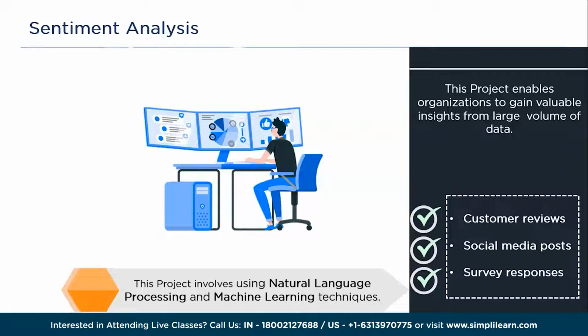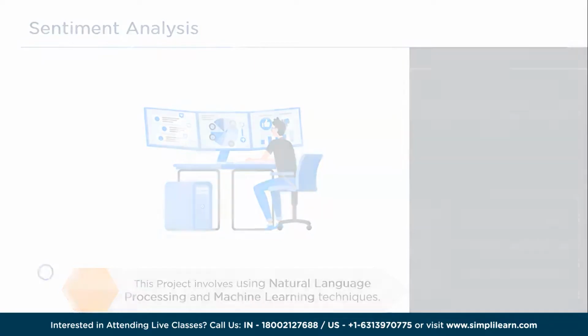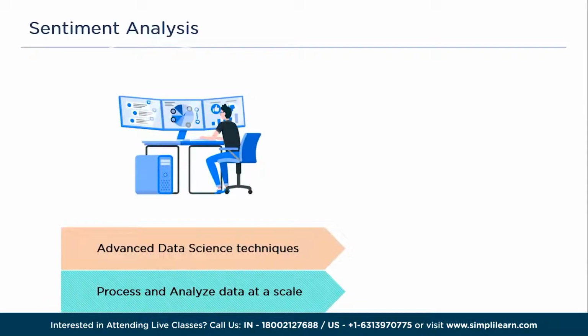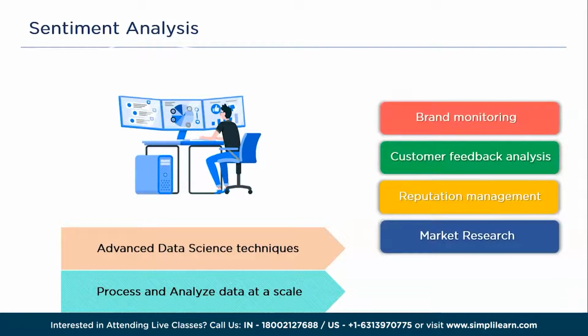Including a sentiment analysis project on your resume demonstrates your expertise in utilizing advanced data science techniques to extract meaningful information from unstructured text data. It showcases your ability to process and analyze data at scale. Furthermore, sentiment analysis has numerous practical applications including brand monitoring, customer feedback analysis, reputation management, and market research. By showcasing your experience in sentiment analysis, you present yourself as a valuable asset to potential employers who are seeking professionals capable of utilizing the power of data.